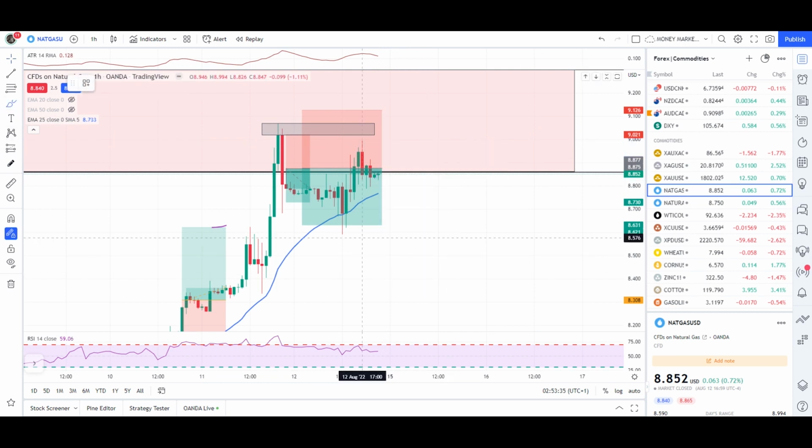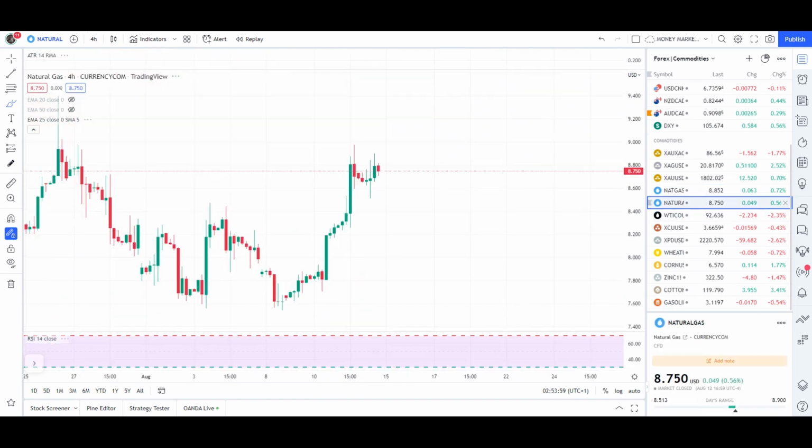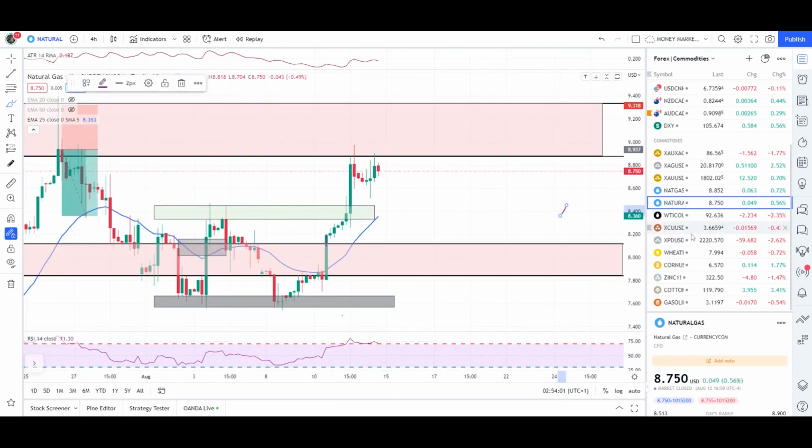We already have our take profit hit here. We don't have to be greedy. I hope you are not greedy, and I hope you have exited your trades here. And if you look back on the 4 hour time frame, let's check here on currency.com. We got a nice condition here.